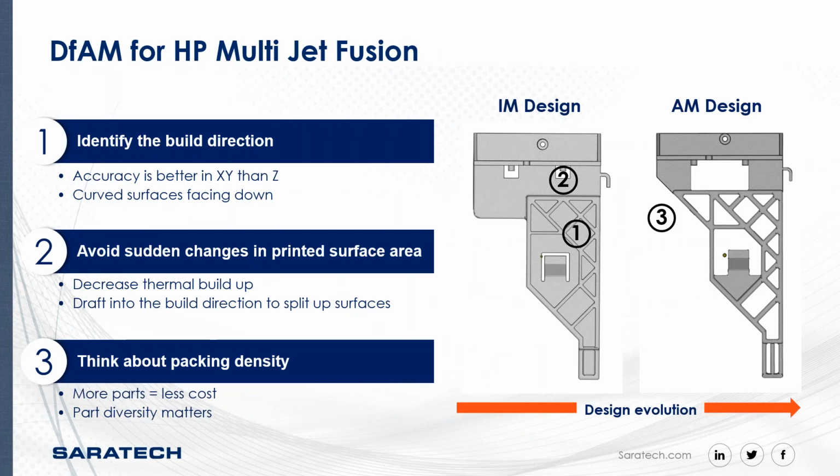So I want to discuss just a few high-level rules for designing for additive manufacturing with HP systems. These are focused specifically on the systems themselves. So there are a few rules you need to abide by when identifying parts if you have one of the systems. These will also apply to designers or companies who may not have the system in-house but are sending parts out, just to understand why certain parts or geometries may not be efficient for the process.